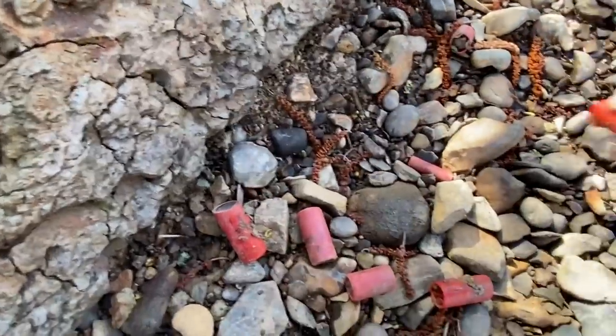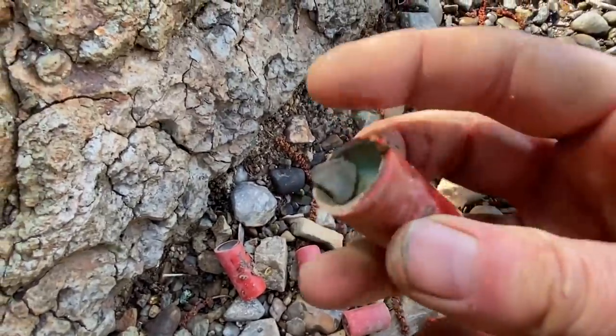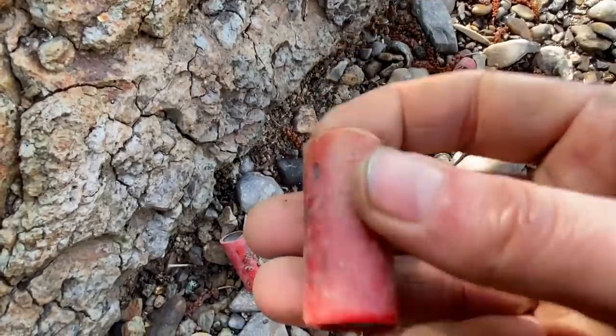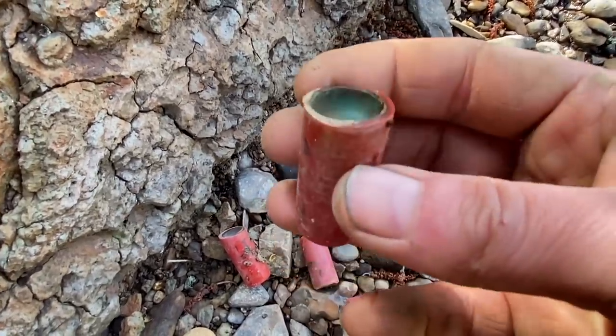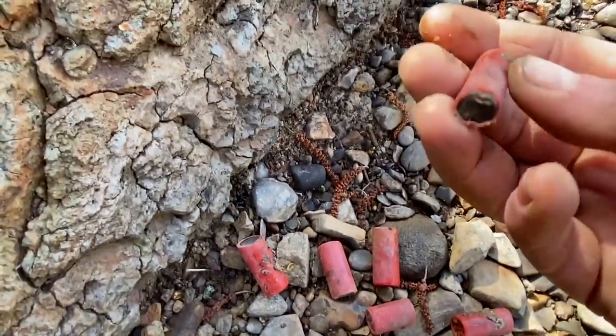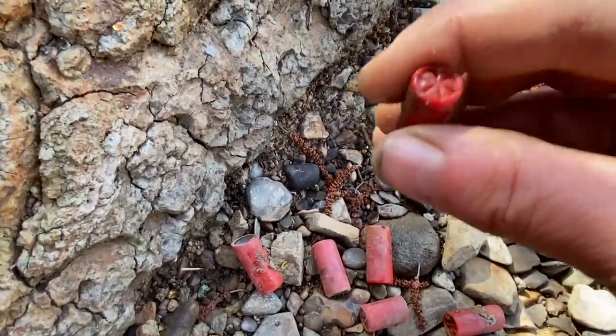Yeah, loads of shotgun cases. I don't know if they've been cut or not. Maybe they've been cut. Yeah, they would be longer, wouldn't they, with a little brass top on? I don't know what this is all about. Taken out of... well, I think gunpowder would be inside that bit.